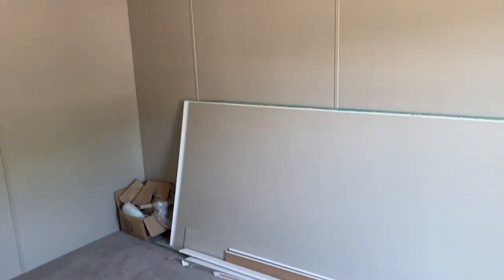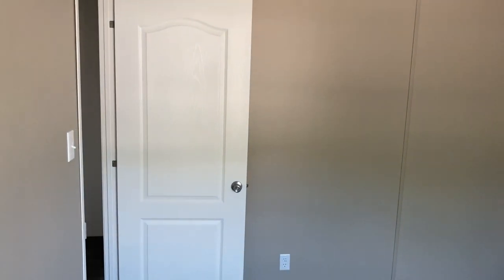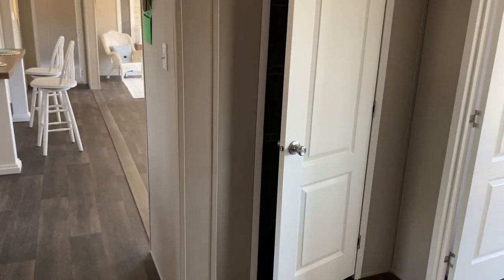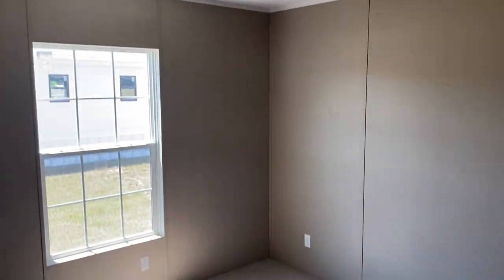If this was my budget, or my budget wasn't too high, or I couldn't do one of the more pricier homes. Enter bedroom number two now. I definitely would be looking into buying this one. Well, much bigger.